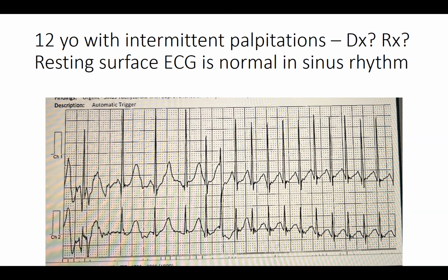Any other? What about AVNRT? Can AVNRT sometimes have a long R to P interval? If it's atypical, it can. Yes, in atypical AVNRT, we go down the fast and up the slow. And in that case, you can have a long RP interval. Although, for lack of a better term, it is atypical to have atypical AVNRT. More common to have ORT in young people. So if we were going to guess going into the EP study, we would guess this patient has orthodromic reentrant tachycardia. We don't really know, but that would be the best guess.